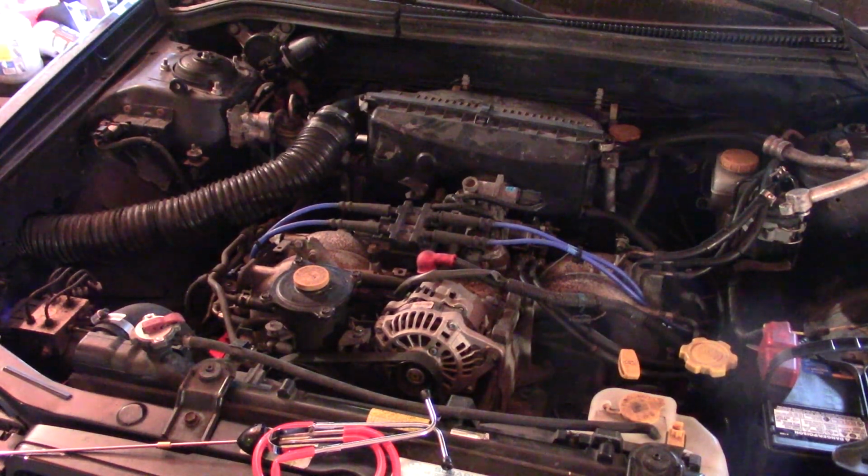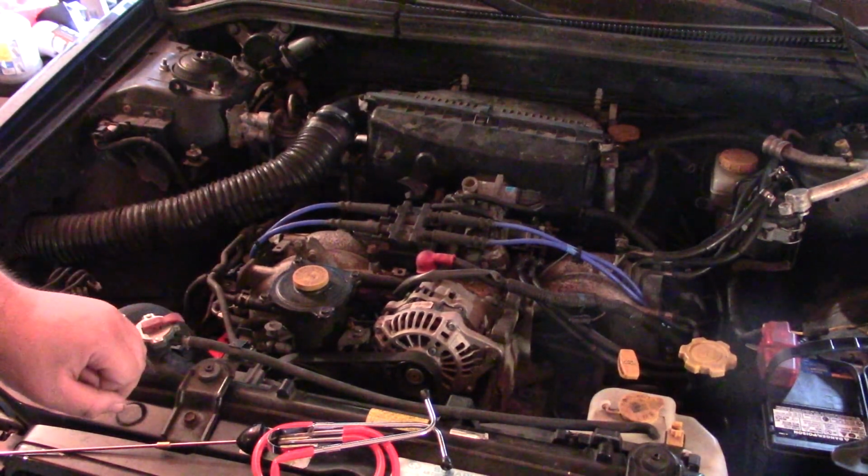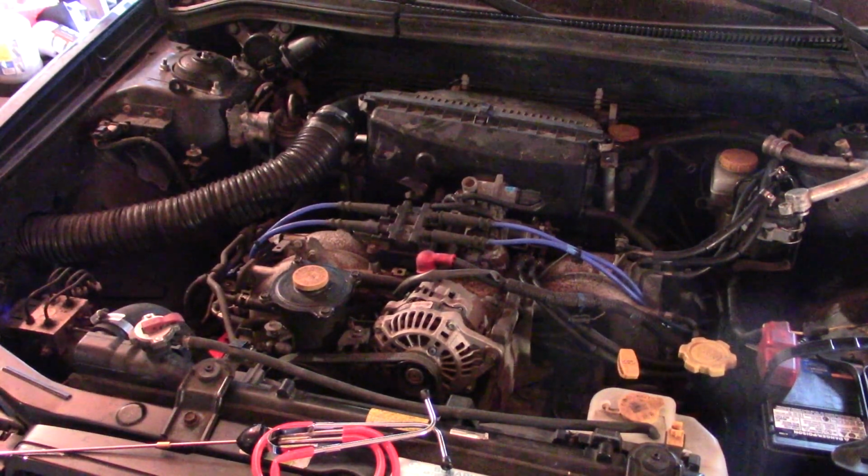So you can kind of hear it. I apologize for my yelling. I don't know how well the camera's picking me up. But you can kind of hear it. It's like a rattle rattle. I suspect it's coming from this bank. And I think it's just a valve adjustment.